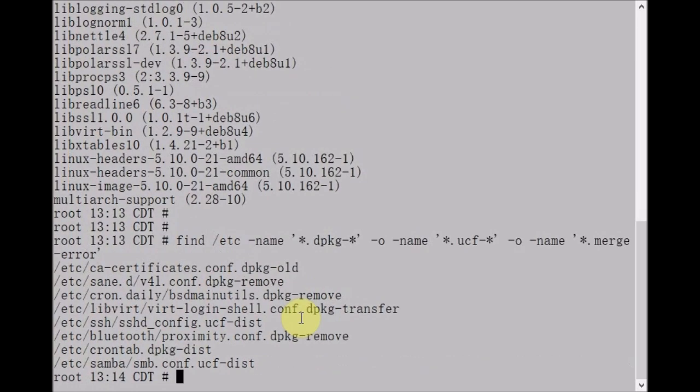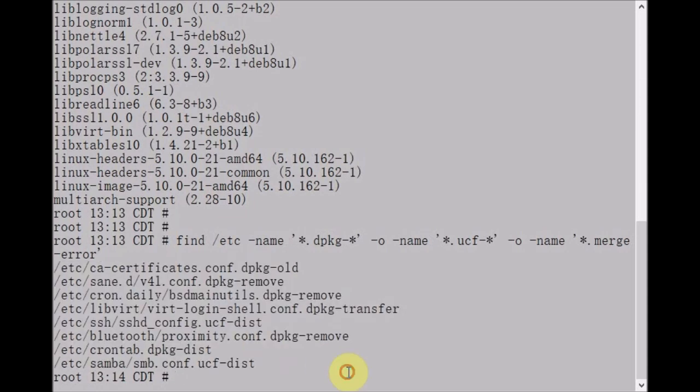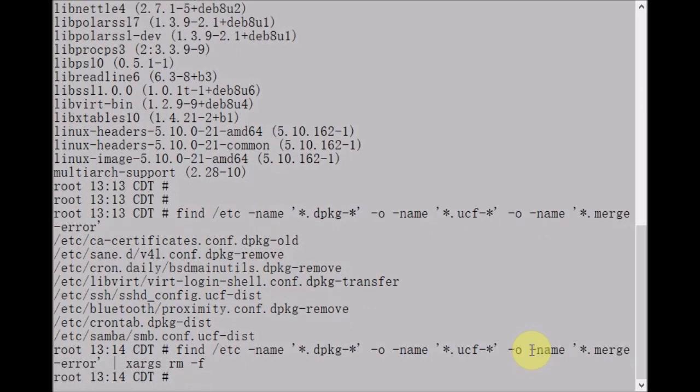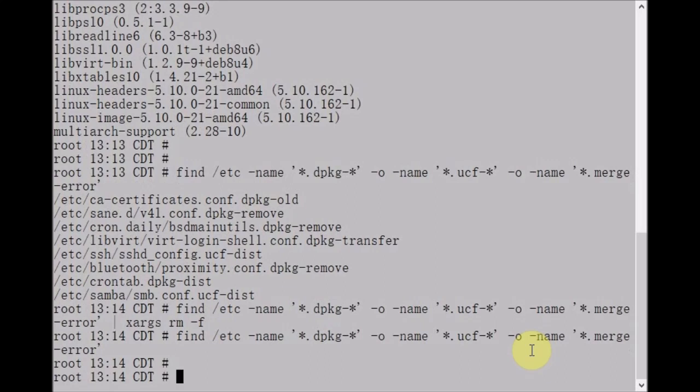So let's see if I have anything. It looks like I do. So it looks like I have several unused config files that I don't need anymore. The way I'm going to delete those is I'm basically going to run the same command, but at the end I'm going to pipe that to xargs. And that is going to send all of those individual files to the rm command to delete them. Okay, so now if I run my previous find command, they shouldn't be there. They are not. That's looking good.